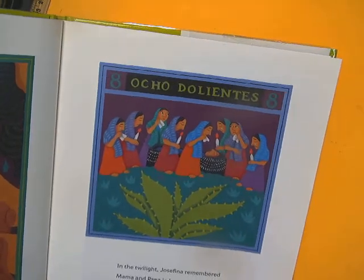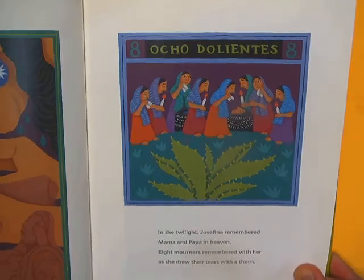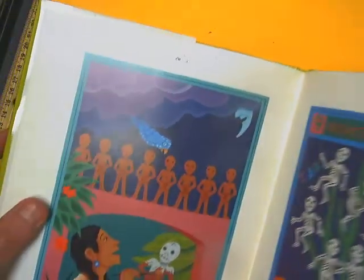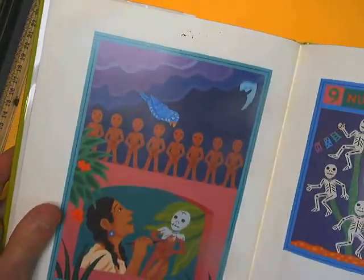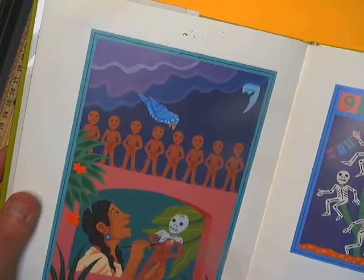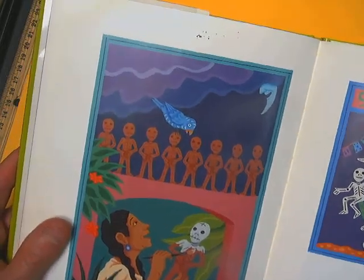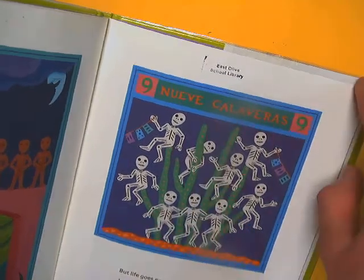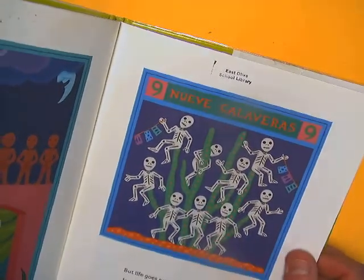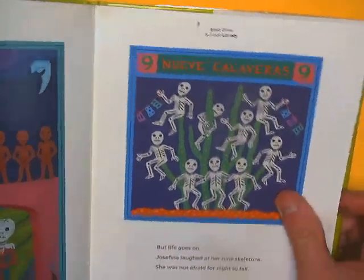But with mourning comes celebration too. You can celebrate their life and all the great memories. Next, she says, life goes on, and Josefina laughed at her 9 skeletons. She was not afraid for night to fall. So again, celebrate their life. 9 calaveras, 9 skulls, and skeletons, kind of like Dia de los Muertos, Day of the Dead, Mexican tradition.